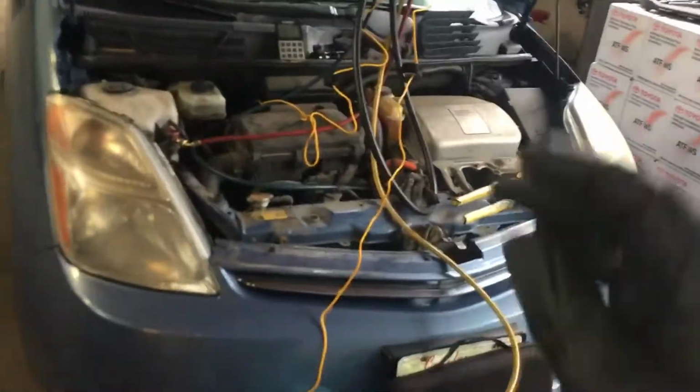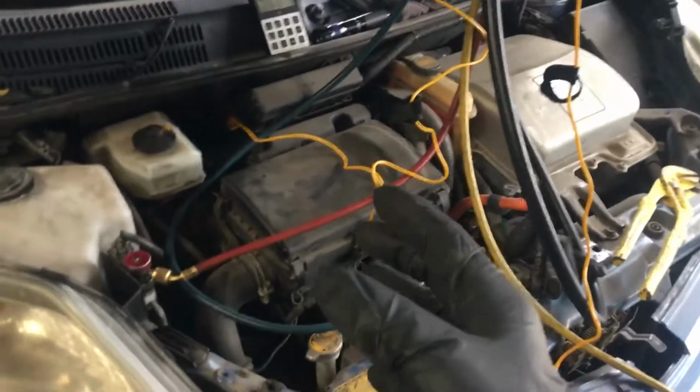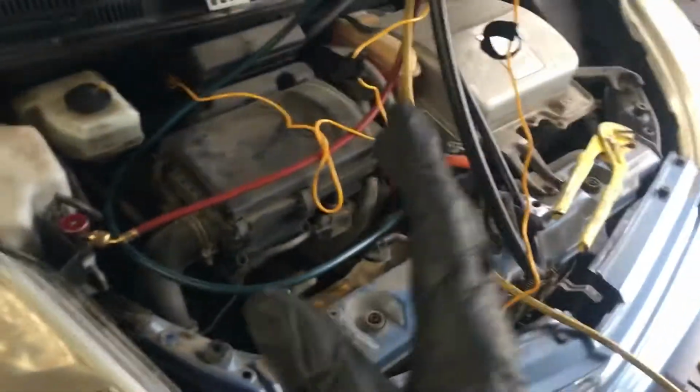Okay, an update on this 2005 Prius. The steps we're going to take on this particular vehicle, since the other two videos which you've seen, we did not find a considerable size leak. This is going to come back for repairs later on those O-rings that are wet back there.